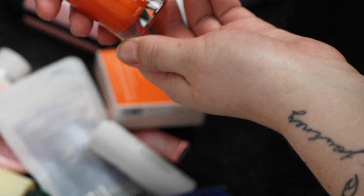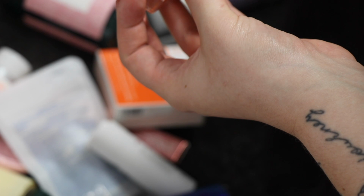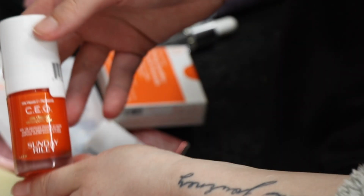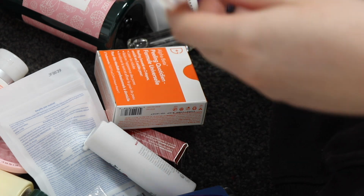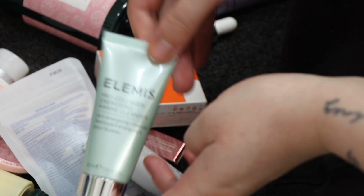This is the Sunday Riley CEO Brightening Serum. I kind of want to try it. I think I'm going to try it. I don't know, I feel like that just sounds really nice. So okay, we have the Elemis Pro Collagen Energizing Marine Cleanser, which I would like. I love a good face cleanser, so I'll keep her.